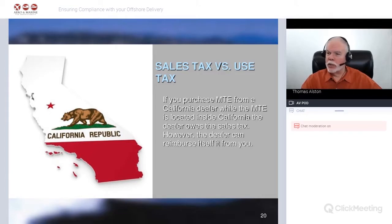Whenever in this presentation you see the term MTE, which stands for mobile transportation equipment, if just in your mind you substitute aircraft, vessel, or vehicle, this will make sense to you. MTE is a term which I'm going to define in the next couple of slides for you, that is unique to California. And this is what gets out-of-state people who try to do use tax exemptions in California or sales tax collections in California. It gets them in trouble.